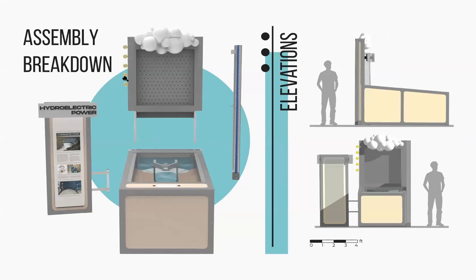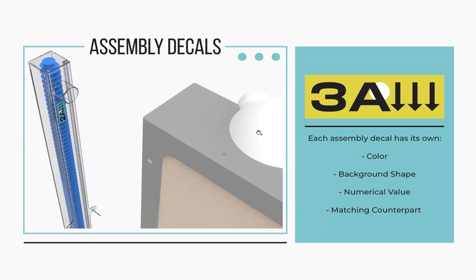So this is just a basic breakdown of the chunks of assembly. As I said, this was supposed to be a transportable exhibit, so everything breaks down for that transport. Just some elevations showing scale. This is another key component I designed.